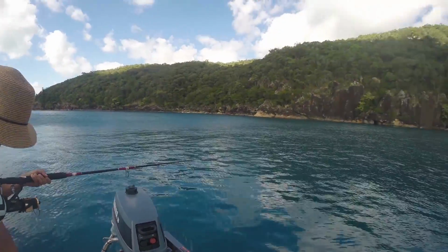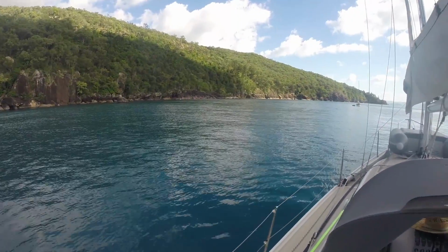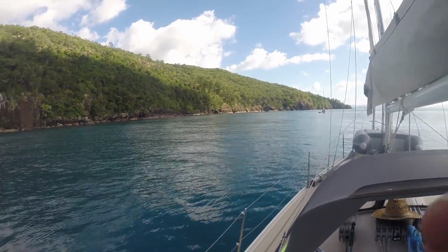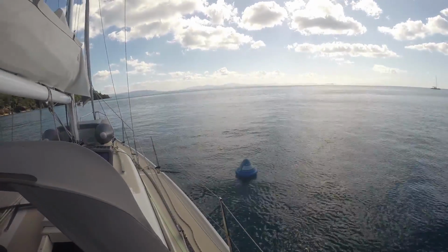We're at our anchorage at a swing mooring here. We've just pulled up at Stonehaven. Nice little spot. Fiona's trying to do some fishing. And there's a public mooring.